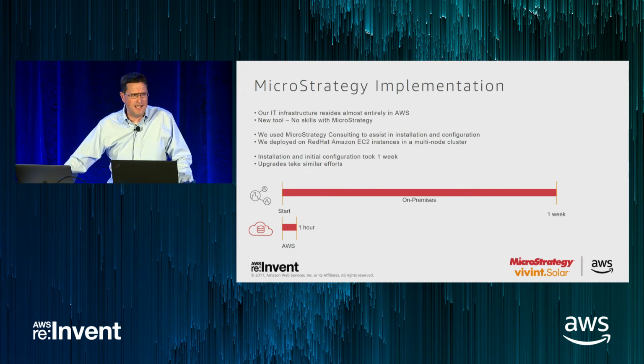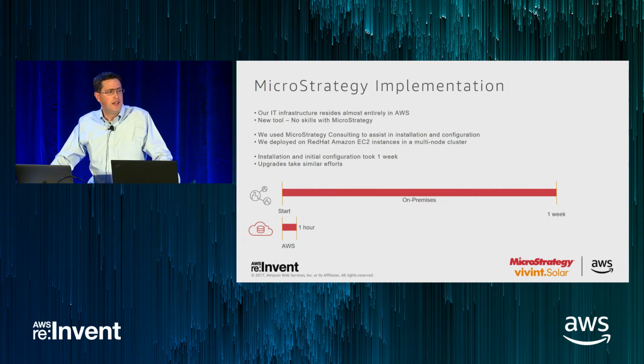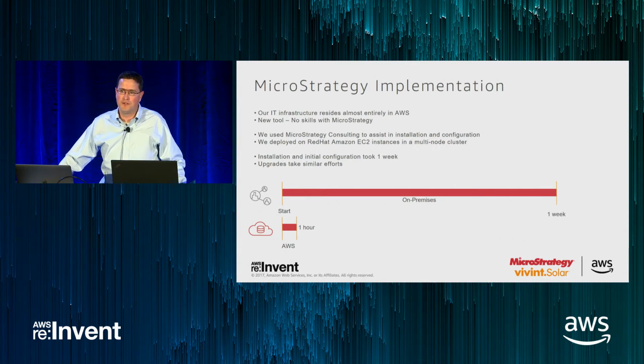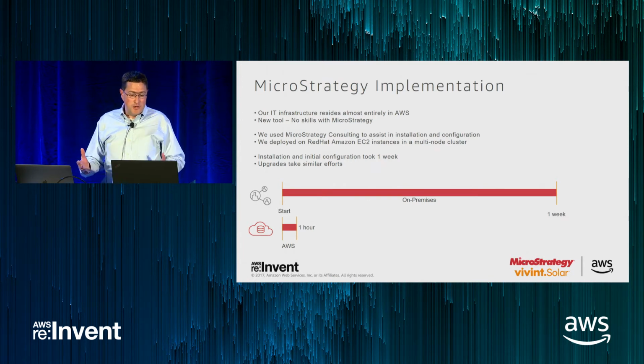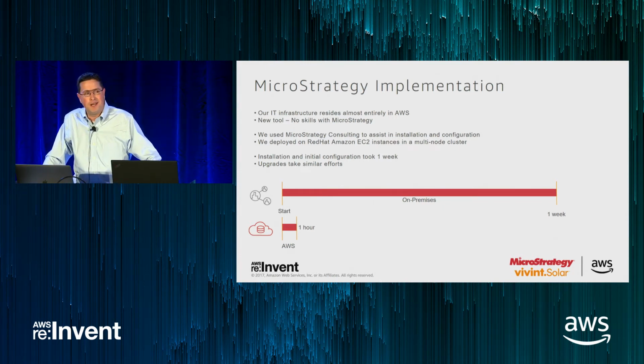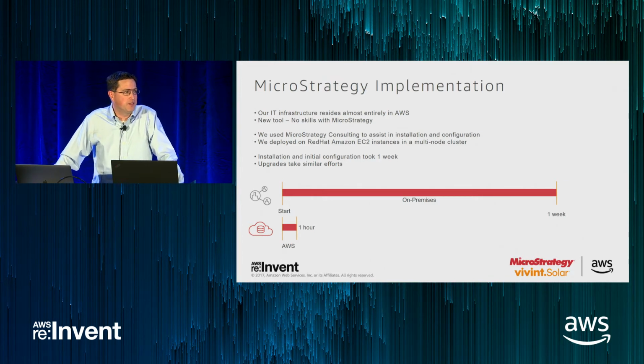And to that end, we were really excited and really thrilled when we heard that MicroStrategy had built this tool to quickly deploy MicroStrategy instances in AWS, and then after they're deployed, to manage those instances for us. And so earlier this year, we signed up for their early adopters program. And after doing that, we realized that engagement, that week-long engagement that we had, would have taken about 30 minutes to deploy. Within about 30 minutes, you can have a production-ready MicroStrategy instance ready to go.